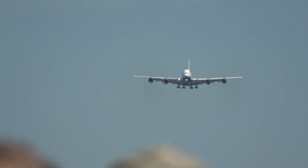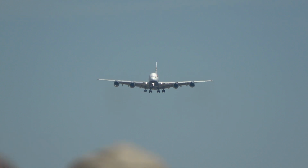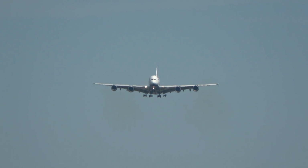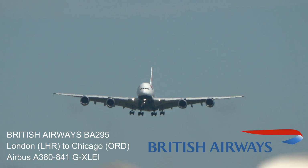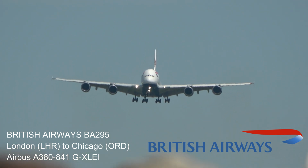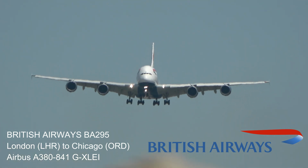Oh yeah, it's super heavy time here at Chicago O'Hare International Airport. We have a couple people getting in the shot, so we'll move over a little bit to get them out of the way. It's a British Airways Airbus A380, Flight 295, inbound from London Heathrow International Airport.